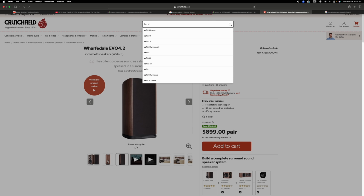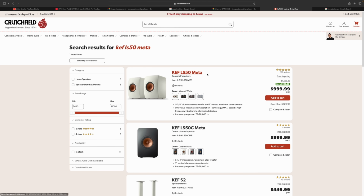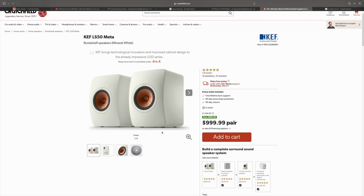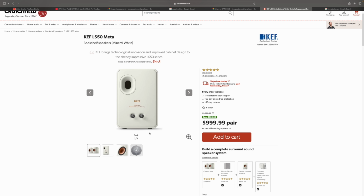You may be surprised that I'm going to list this one, but it is the LS50 Meta. Now, just because I don't particularly love this speaker doesn't mean that I don't know a ton of people that love this speaker. And it's a crazy deal right now, $600 off. So they're coming in at $999 a pair. So if you've ever been LS50 Meta curious, now is the time to pull the trigger, especially if you buy them from Crutchfield, because they have a 60-day return policy, which means you can audition these for 60 days and see if you like them.